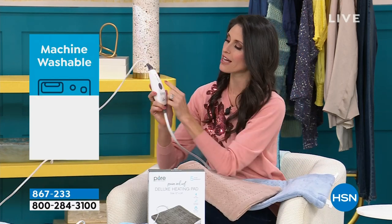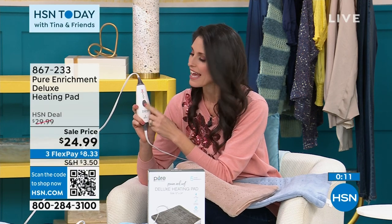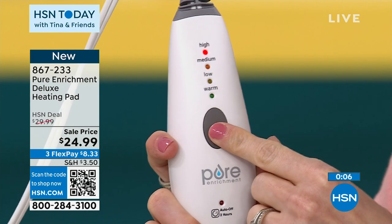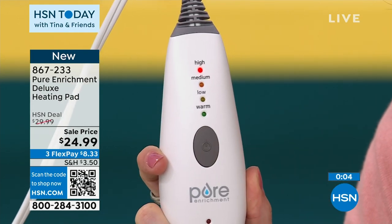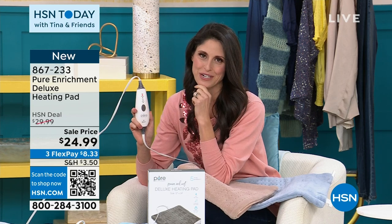And I did want to show you these colors really quick. One thing that Pure Enrichment has done so nicely is they've given you color-coding from green to yellow to orange and red. So even when you're utilizing this at nighttime, you know exactly what setting it's on, from 110 to 140 degrees, Natasha.